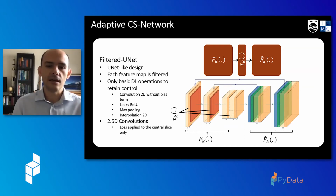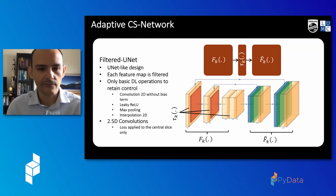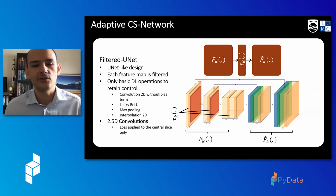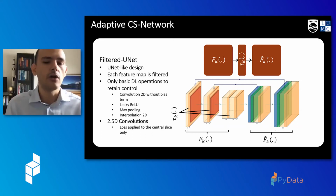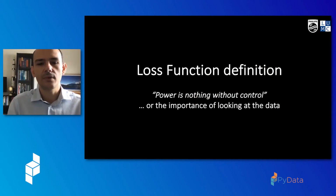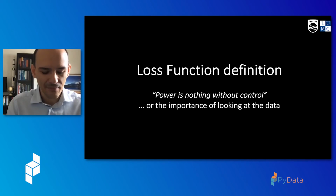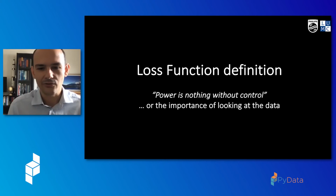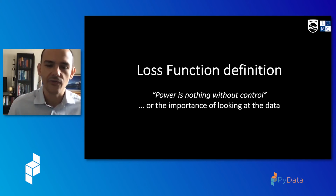Okay, now I have presented the architecture. For some of you it resonated better than for others, but that's the flavor. Another thing you see in the AI literature, at least maybe outside the pure machine learning research community, is that people tend to focus a lot on architecture and try many different architectures. But one important point is actually the definition of the loss function. As I say, if a deep learning model is a racing car, the loss function is the driver, and power is nothing without control.